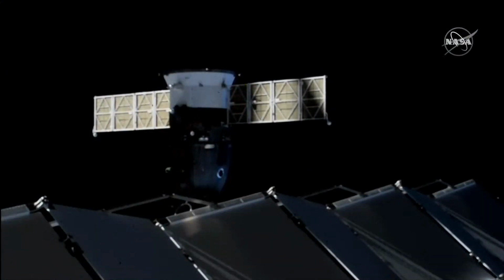With the Soyuz MS-17 now safely redocked to the Poisk module, that will wrap up our coverage today. This is Mission Control Houston.